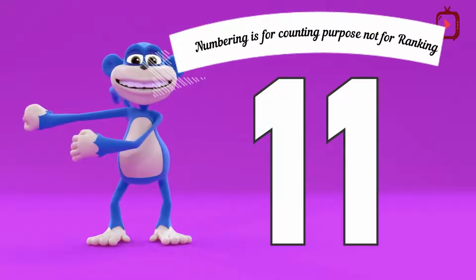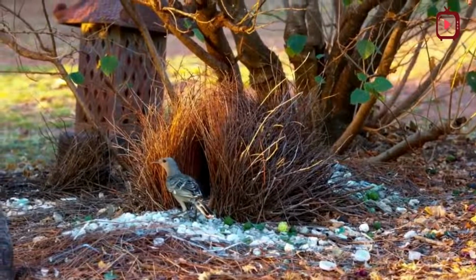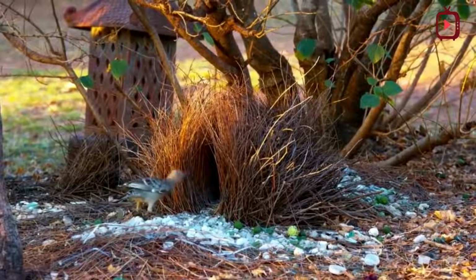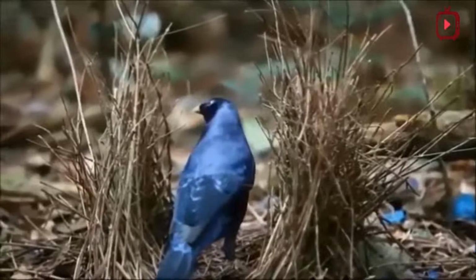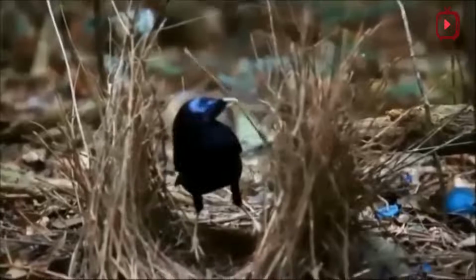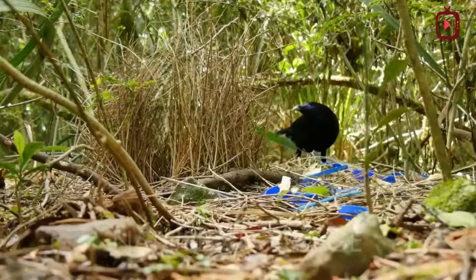Number 11. The Vogelkop bowerbird. Each bower is carefully built with strategic planning and woven construction techniques. Bowerbirds build very unique compositions, but there are two main kinds of bower structures. One is a cone-shaped hut that is attached to a sapling. This design utilizes column-like sticks and has an arched entrance.